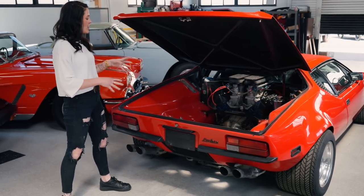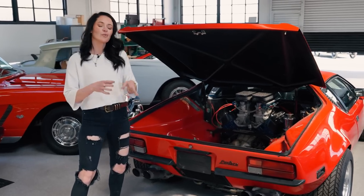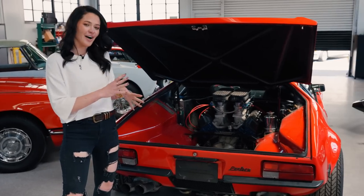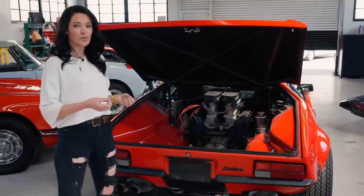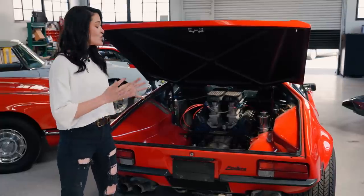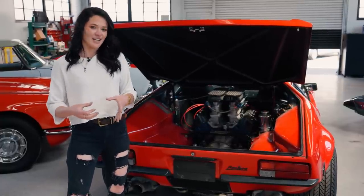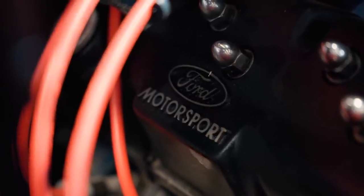The Pantera originally has the V8 engine that produces about 310 horsepower. However, this car has been slightly modified. This one has the 351 stroker engine in it, and it also has electronic fuel injection, which they did not have when new. That, along with some other modifications, allows this car to produce around 450 horsepower.